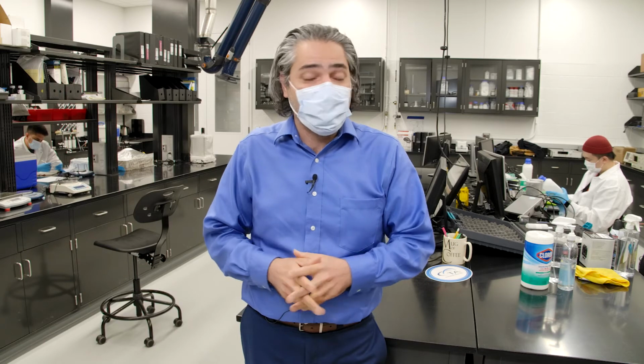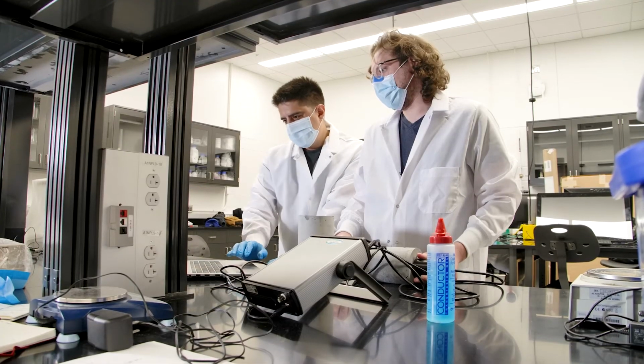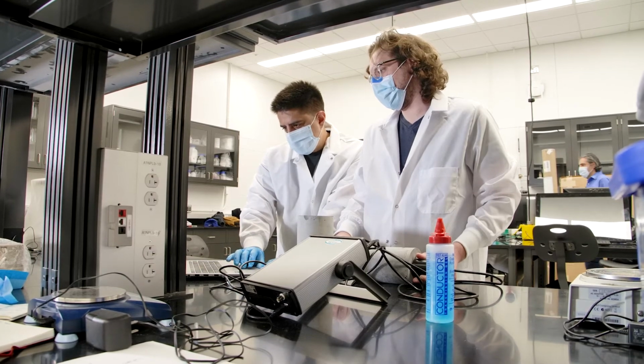Hi, my name is Barlaz, and we are in the cementitious materials laboratory today. One of the unique features of this lab that you will not be able to see is that the foundation of this laboratory is separated from the entire building.